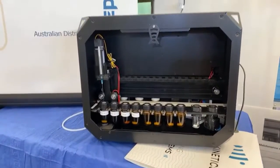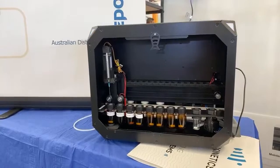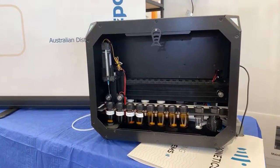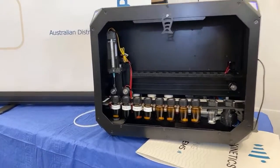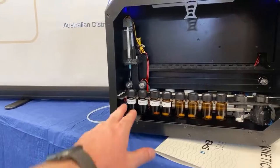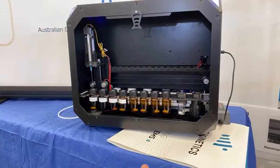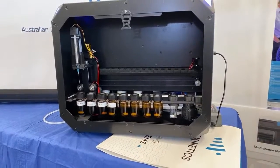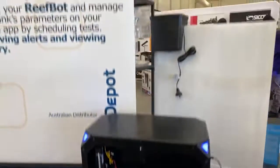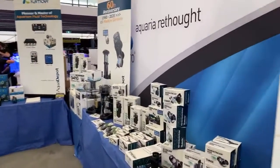We got the Reef Kinetic here, the automatic tester, which is fairly new in Australia. Aqua Depot Imports have just secured the distributorship for this. So this little unit here is a fully automated tester. It grabs samples out, puts them using the syringe, measures out precise amounts, puts them in another vial, stirs them, waits for color changes, and tells you the results. Does that all automatically. Obviously, it needs liquid reagents to work, but what a pretty cool little unit.